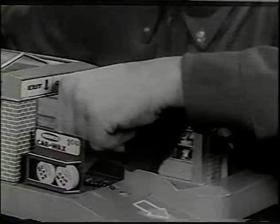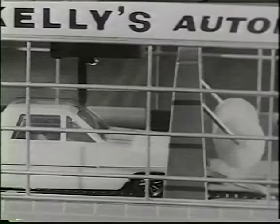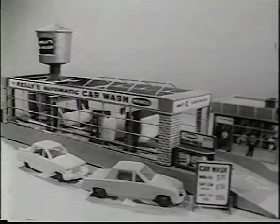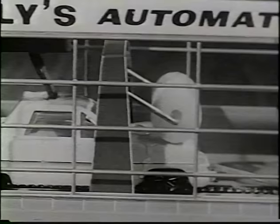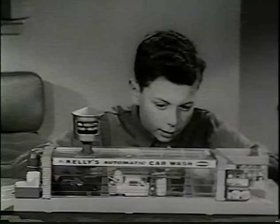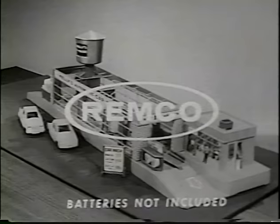What a toy. From a hidden tank, fill the overhead water tower, hook on the car, throw the switch, and automatically cars are wet down, scrubbed all over, and dried while you watch. Mr. Kelly's Car Wash comes with two late model cars, car wax, towels, sponges, and even a sign. Hey, Mr. Kelly! Clean my car like new. Mr. Kelly's Car Wash lets you wax them too. Every boy wants a Remco toy, and so do girls. Mr. Kelly's Car Wash, that's the one for me!